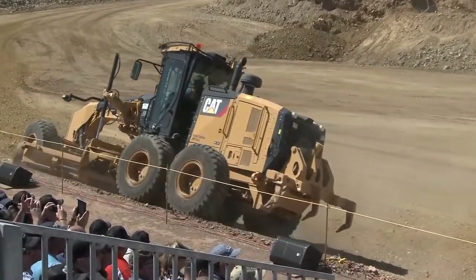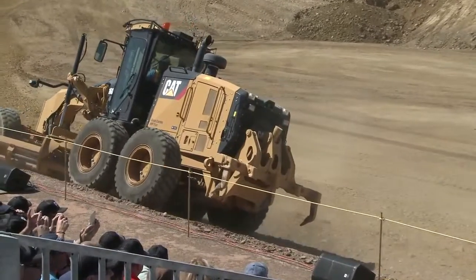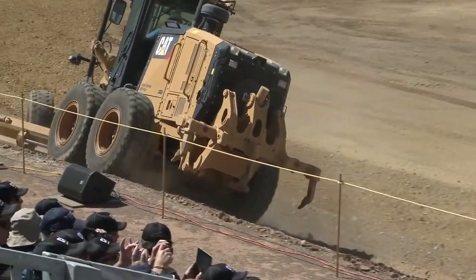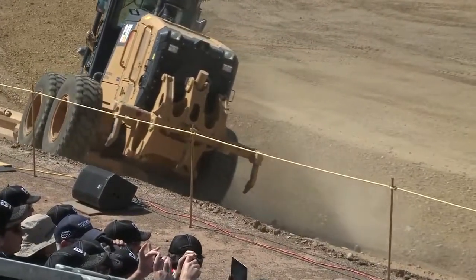That is an optional ripper on the back. Again, you don't need that. The push block on the front is optional. You can also put a scarifier under this for doing some of that repair work on your haul roads.